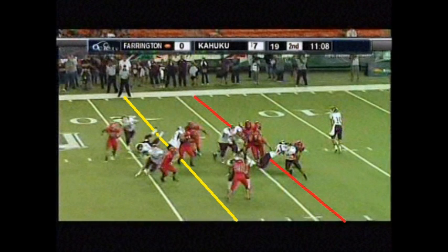Now the snap was at the 18, the hold was called at the 14. So under the all but one enforcement principle, the penalty would be enforced half the distance to the goal from the 14 with the replay of the previous down, because the foul occurred behind the basic spot. And on a running play, the basic spot is the end of the run. The end of the run was nearer the 18. The foul was at the 14. Therefore, the enforcement would be from the 14.